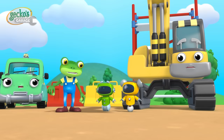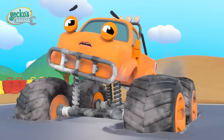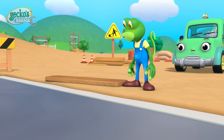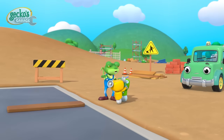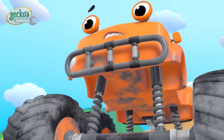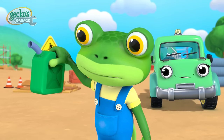Oh no, Max has run out of fuel. We've got to get him out before that concrete dries. Quick, mechanicals, fetch the spare fuel! Oh dear! That concrete will be hard in less than a minute! Oh, how on earth are we going to get the extra fuel over to Max?